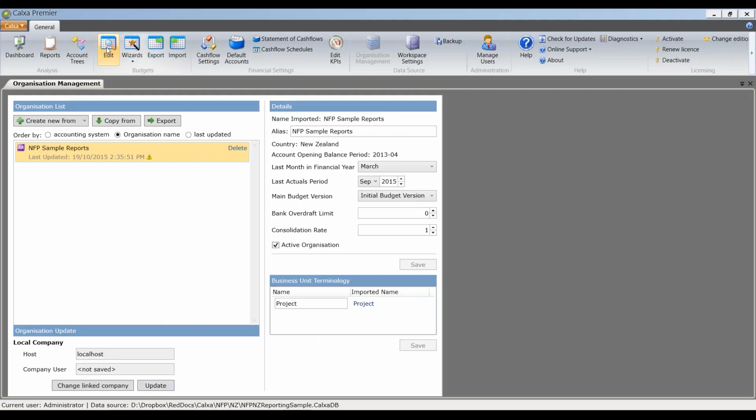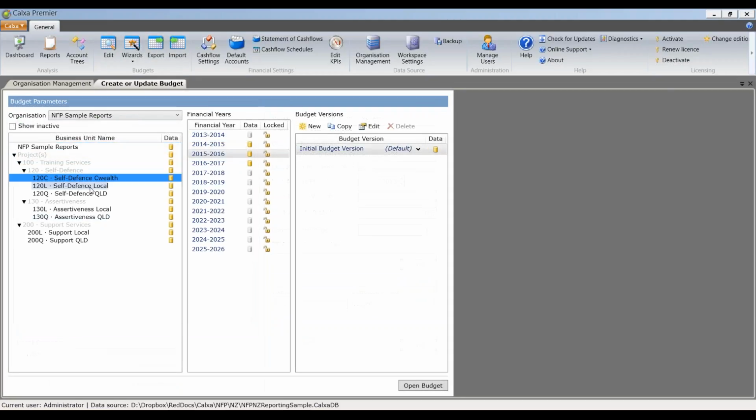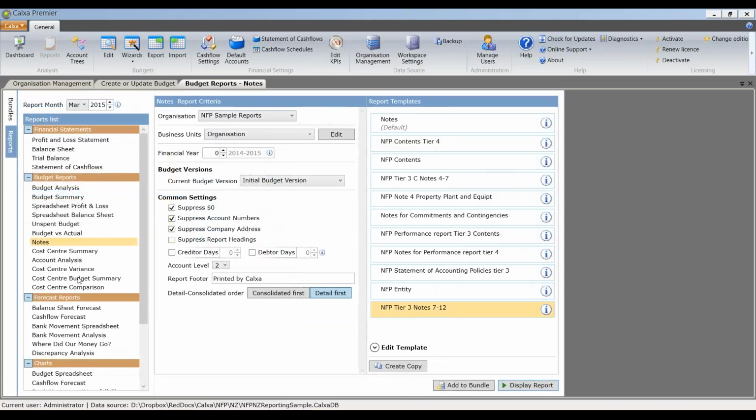Just to give you the quick guided tour while we're in here, you can edit budgets at a job or category level in MYOB. You can do them for up to 10 years ahead. You can have multiple versions of the budget, and from that there's a whole range of reports to compare actuals against budgets in different ways.